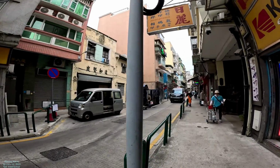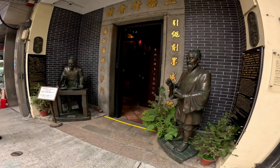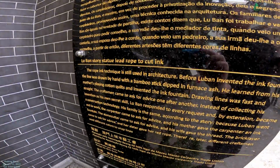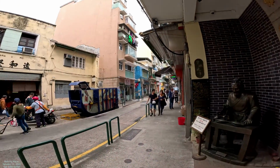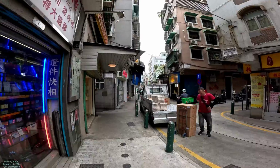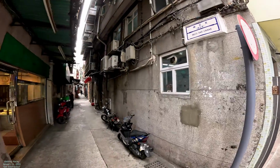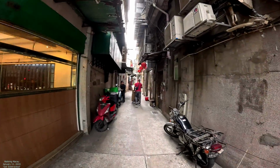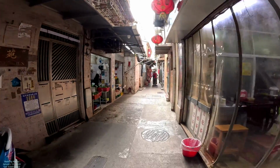And before we go down our street, there's this nice little museum about, I think it's like a sculpture. There it is right there. The Luban story. And last time I did Caixas, I walked into that museum. But today I'm just going to focus on Caixas. So let's go down Caixas Street. Caixas Lane. I think Caixas is boxes in Portuguese. Yeah, it's kind of a nice little narrow alley, but you can see Gran Lisboa Casino straight ahead. So we're going to be walking directly towards that.